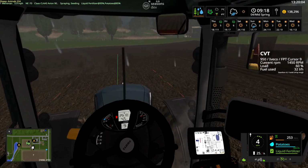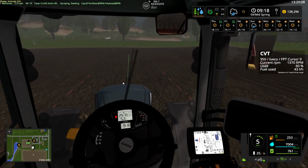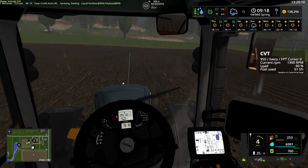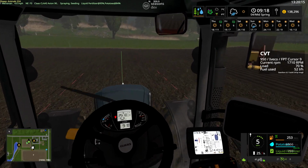Now, I've had word that the garage got the parts in for the Amazone Cedar, so I will be running that over a bit later to get that fixed. Luckily, we don't need it at the moment. It's the last bit of seed to do.